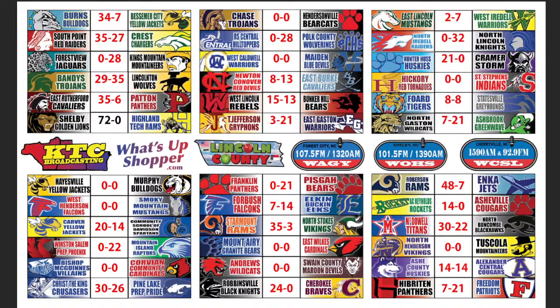Hunter Huss might get another win this week, 21-0 over the Kings Mountain Storm. No score on the Hickory Red Tornadoes yet. If anybody's got that, shoot it in to us so we can get that in there. We got Fort Mill Tigers 8-8 with Statesville Greyhounds. Ashbrook Green Wave 21-7 over North Gaston Wildcats. We have the Roberson Rams 48-7 over the Enka Jets. Looks like Enka's going to take another L this week. Yeah. AC Reynolds looks like they're going to get a win this week. They're up 14-0 over Asheville Cougars.